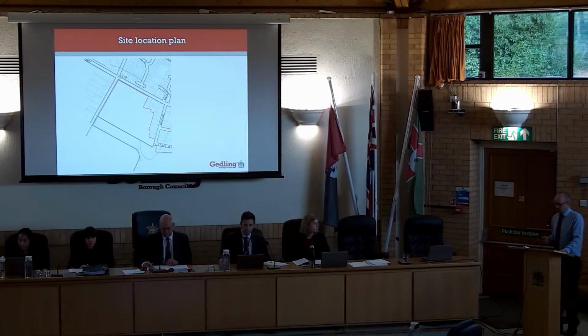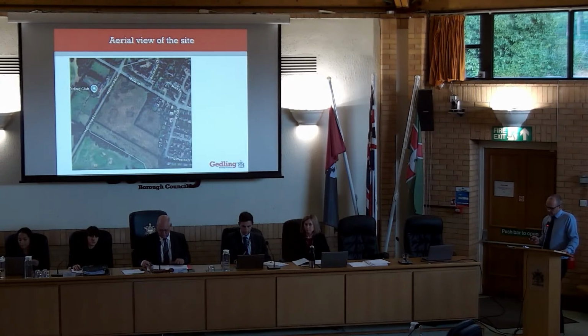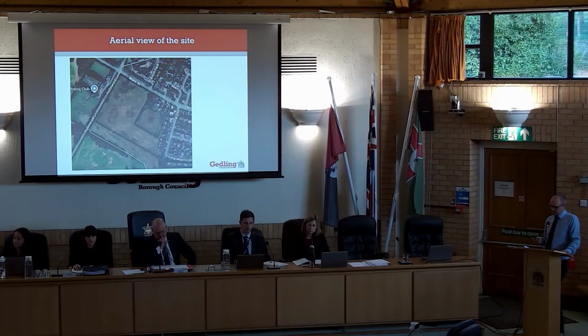The application site is a reserved matters application made pursuant to the outline 2018/0360. At the outline stage, access was committed and identifies a primary vehicle access point would be to the centre of the site and from Main Road. As a result, the reserved matters under consideration are layout, scale, appearance and landscaping. And the actual application site is allocated for residential development under policy LPD 66 and identifies that up to 75 dwellings could be accommodated.